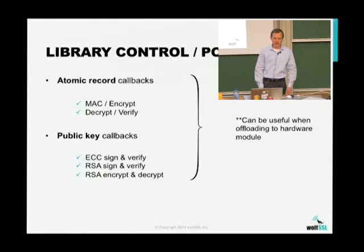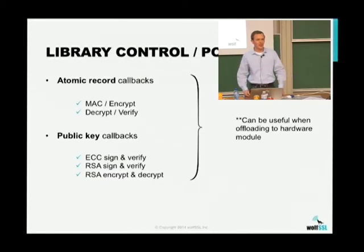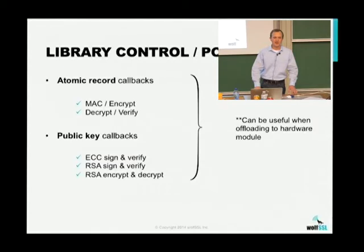We added a couple of callbacks. We added an atomic record callback for MAC and encrypt operations and decrypt verify. So if you have a hardware module or HSM that can do these in one step, you can write a callback and it'll just call your HSM or hardware module directly, which some users really want and sometimes can provide a performance increase as well. And then along the same lines, we added some public key callbacks for RSA sign and verify, encrypt, decrypt, and ECC sign and verify.